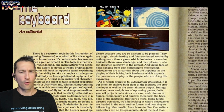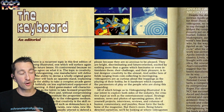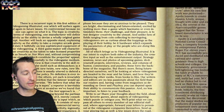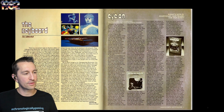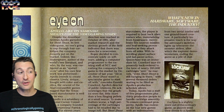Here's a letter of what this is. What is Videogaming Illustrated? It's kind of similar to Electronic Games, the magazine that covers everything: arcade, home consoles, handhelds, and the arcade. It does everything. Love it. There's the editor-in-chief, Jeff Rovin, giving us a nice preview. And here is the eye on what's new.